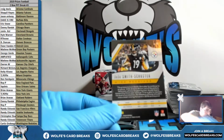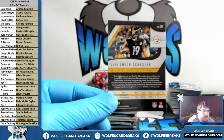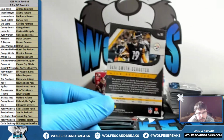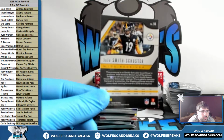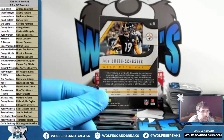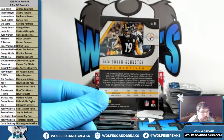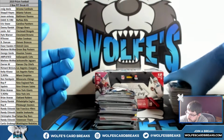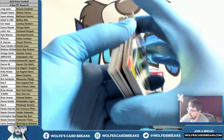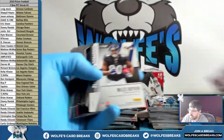Right, focus in this camera real quick, and then we will be ready to rock and roll here. I was going to say first break, but we already did some helmets. It's already 10:30. Wow, I really am moving kind of slow. Okay, let's do this thing. First portion of every pack is just all base cards, so we just kind of skim right by it all. All base, not even gonna look at it.